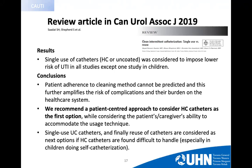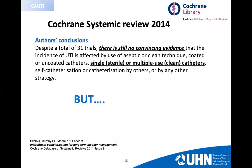So what we recommended was actually a patient-centered approach. We could consider hydrophilically coated catheters as a first option, if they could afford it and if it was available to them; that would be the best option. And again, we felt that single-use uncoated catheters would probably be a good second option. And then finally, lower down on the recommended list would be reuse of catheters if they had a difficult time handling the other ones. So those were the conclusions that at least we made from our literature review.